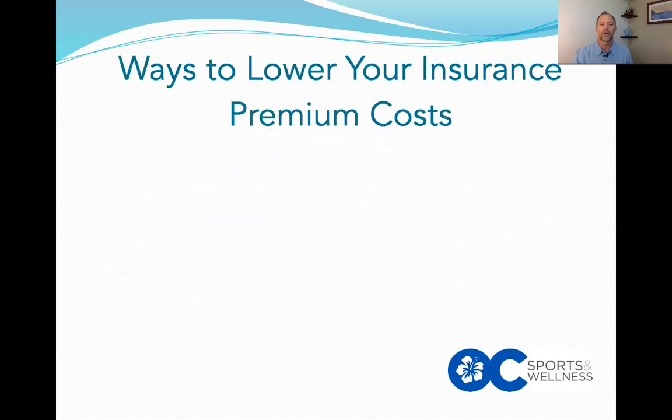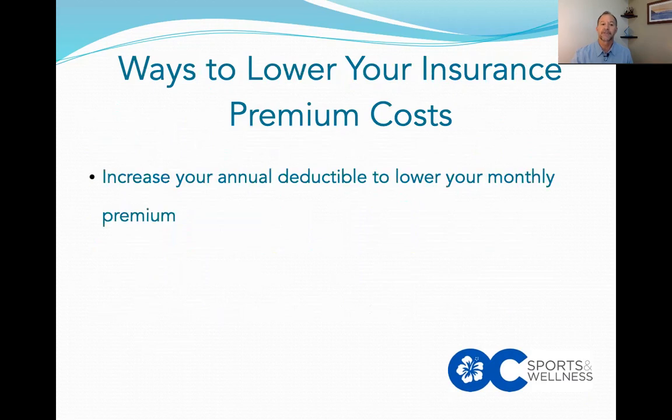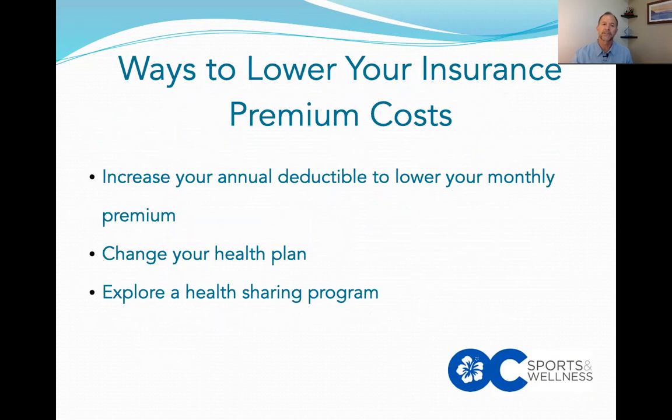So what are some ways you can lower your insurance premium costs? First of all, you can increase your deductible of your plan. Rather than having a low deductible, you can have a higher deductible. This will lower your premiums maybe several $100s a month, and you can apply that towards the direct primary care model. You can change the health plan you're on. We can help you with that to make a wise decision. And you can explore some of the health sharing programs. This is not insurance, but it does provide coverage for specialty care and if you are hospitalized for your hospital costs.